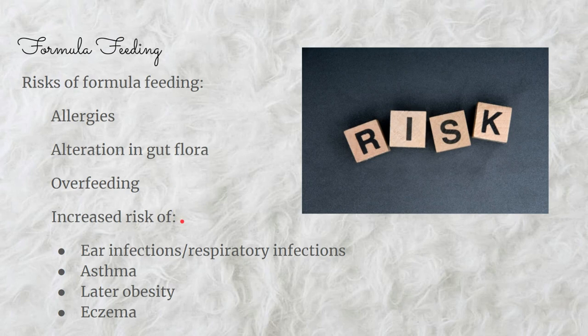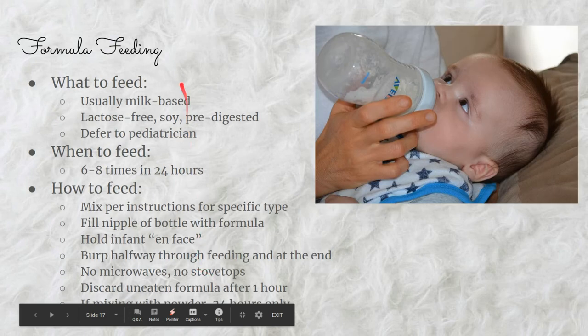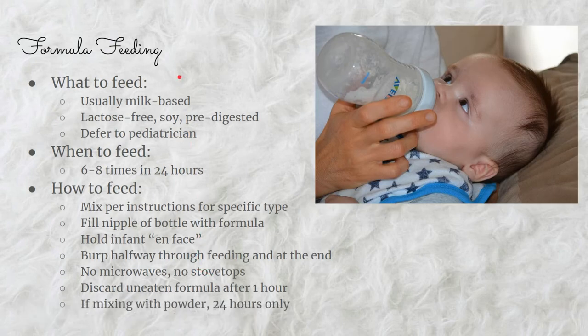And there's also an increased risk of ear infections, respiratory infections, asthma, later obesity, and eczema. Those are some risks of formula feeding. Mom should just have informed consent before she does it. That's all. We're not there to argue. We're just there to inform.